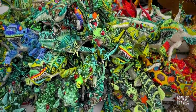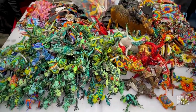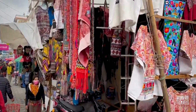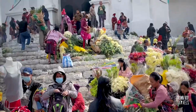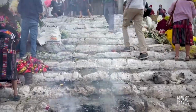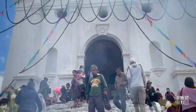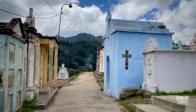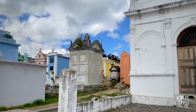The main reason I moved from San Marcos to Panajachel is to do my trip to Chichicastenango market on Thursday, which is a market day. And it is a really fun experience, but I would definitely recommend doing it from here. If you want to find out more about what to do there and how to spend the day, click on the link above and check out that video for Chichicastenango.